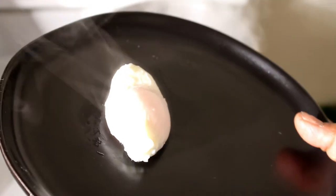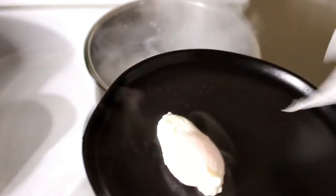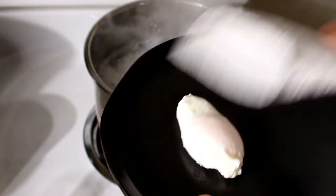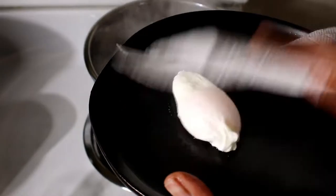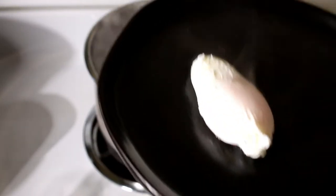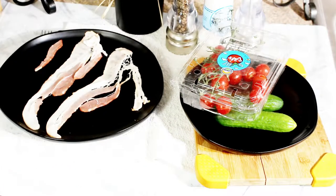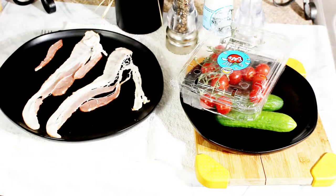Guys, so now that that egg is done, we're gonna go ahead and pat that egg dry. And so meet me at the counter, okay? Okay, guys, so now that the egg is done, we've poached the egg.